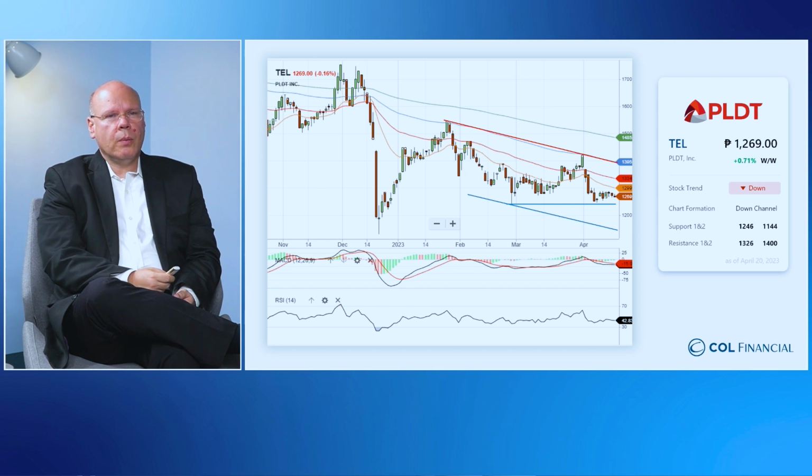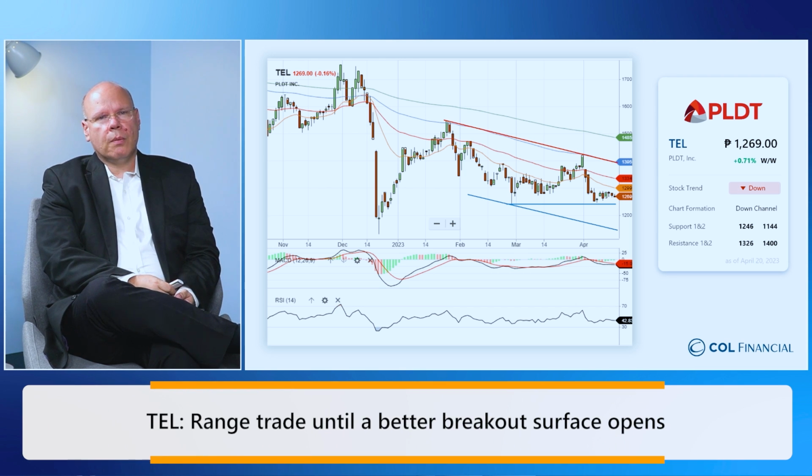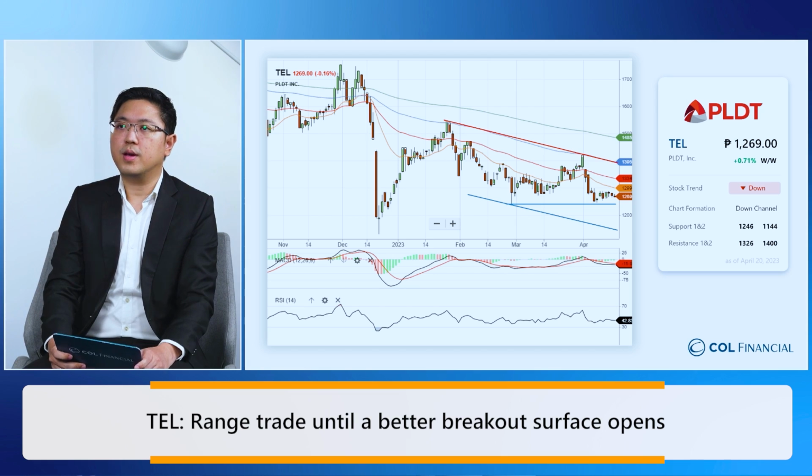So there's a possibility we could actually see it move a little lower, and so I've put support back down between 246 to maybe even 1144. So look for opportunities to buy it maybe on that type of softness, and then range trade it in the meantime until we see a better breakout surface from PLDT. All right, okay, next one, Globe.